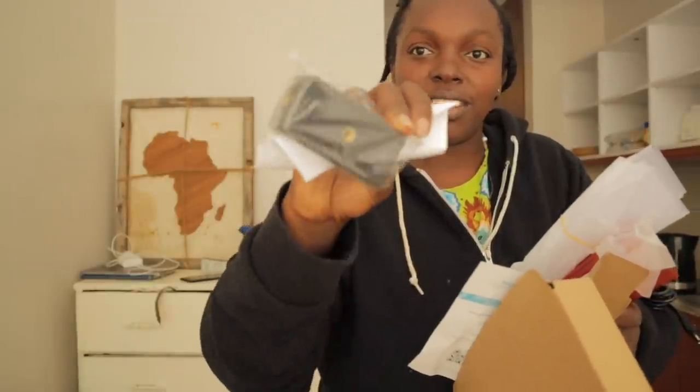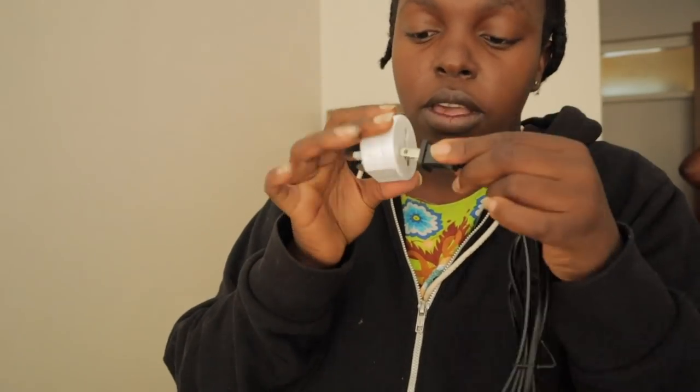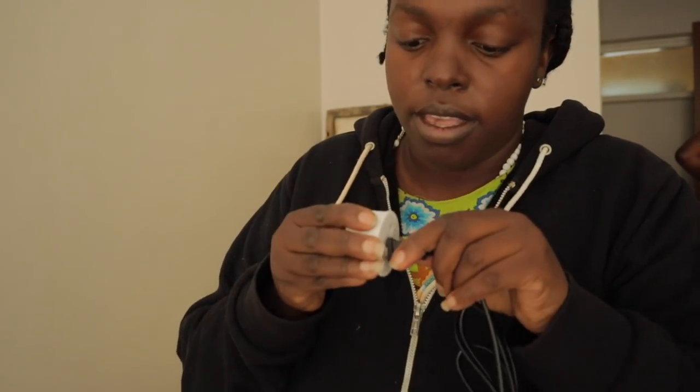What else? Oh, it has a holder for phone. Also for phone, because this thing you buy different. Oh my God, I'm so happy about that. So, TikTok. This is the charger, see? In Kenya, we use the universal outlet. So it's good that I have this. You can buy it at an electrical shop.